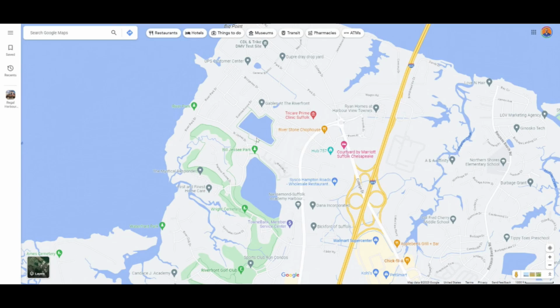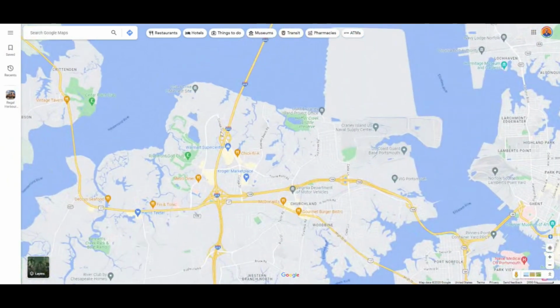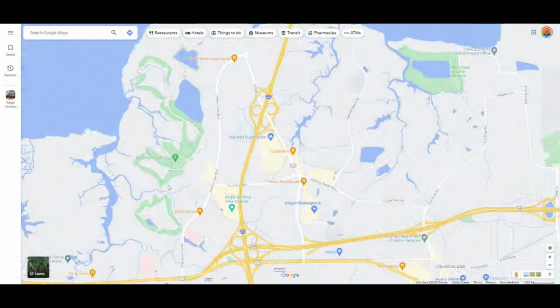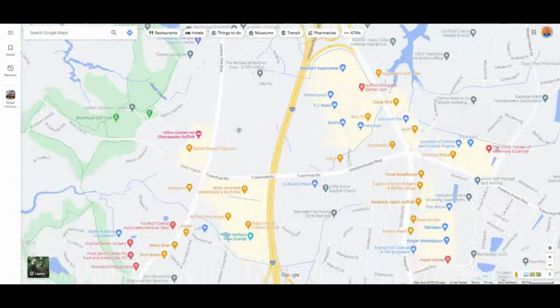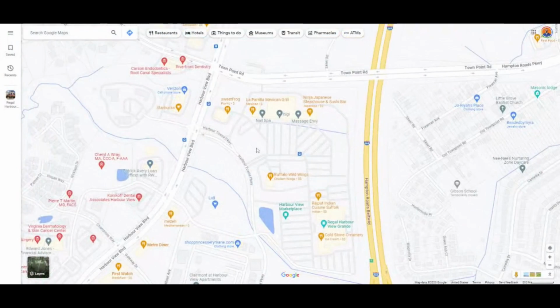Some of them are 10,000 plus square feet. They're all right on the Nansemond River. So here's the Nansemond, just stunning stuff, and a nice big golf course here too. But then, it's right off of Harborview, and this is an area that has been growing and growing over the last 20 or 30 years. So now it has pretty much all the things that people want.